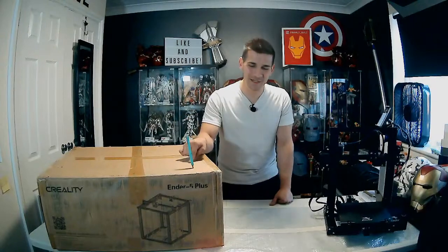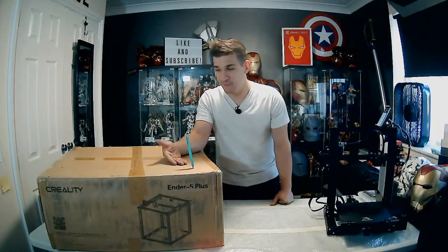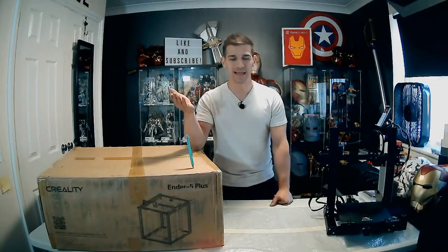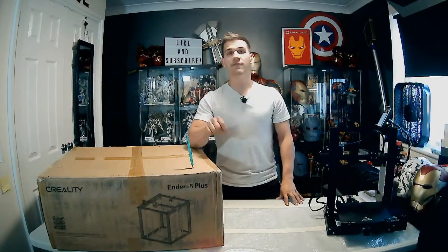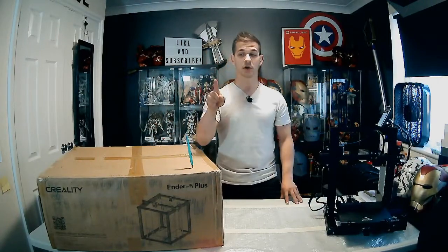And on the same day this one arrived, Creality actually sent me another Ender 5 Plus for a separate project. So stay tuned for that. That's a little bit of a secret, but I can tell you I finally got their attention, and I'm going to be doing a little bit of a collaboration project with them that involves an Ender 5 Plus, some Iron Man stuff, and a lot of tutorials, so stay tuned for that.